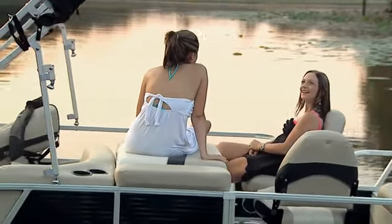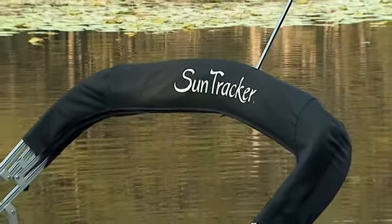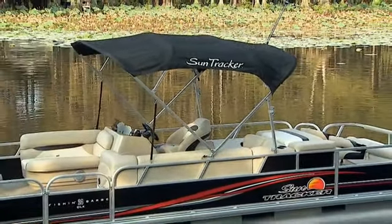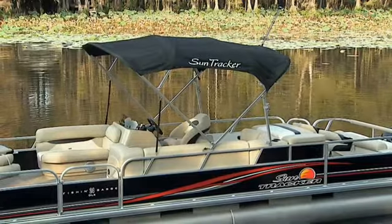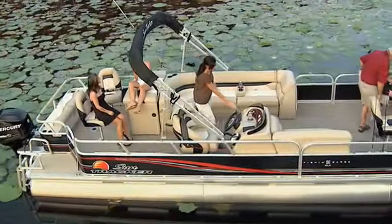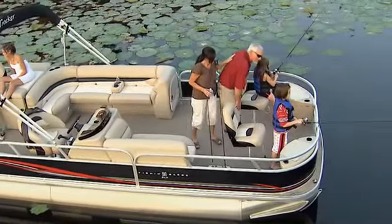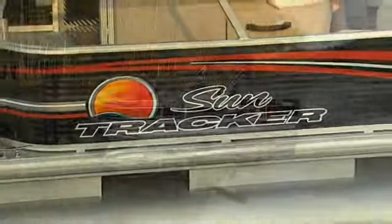When you've spent enough time in the sun, simply open the 9-foot bimini top, complete with a color-keyed boot. It's another extra that comes as standard equipment. When you take a look at all the value we've built into this boat, we know you'll agree. The Fishin Barge 24 is more than a keeper, it's a Sun Tracker through and through.